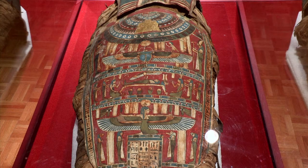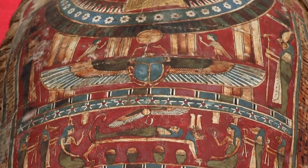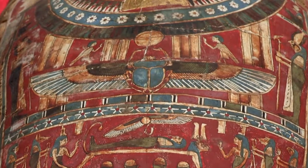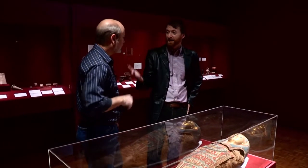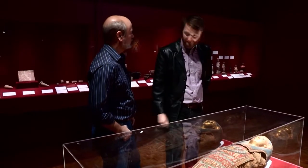Right. But the breastplate will show the mummification process, and you can see different symbols of Egyptian spirituality in there. The scarab beetle with these wings on it was sacred to them. They imagined the sun being pushed across the sky the same way that a scarab beetle will push a dung ball across the sand. How romantic.